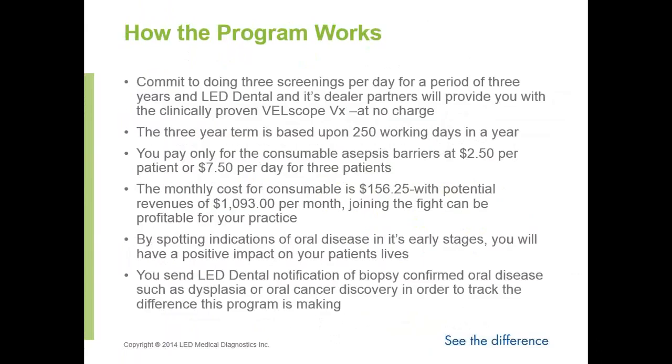I hate to do this, but it's literally about the price of a Starbucks coffee. We all know that we enjoy a Starbucks coffee. The monthly cost for consumables would be $156 with potential revenues of over $1,000 per month just for joining the fight. So it is not only an opportunity to save lives, to see more, to identify oral cancer and abnormal changes at the earlier stages, not diagnose, but identify, to be able to screen more effectively, but it can also be profitable for your practice.